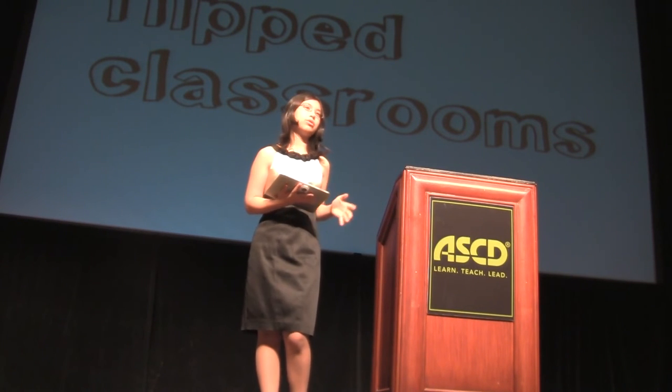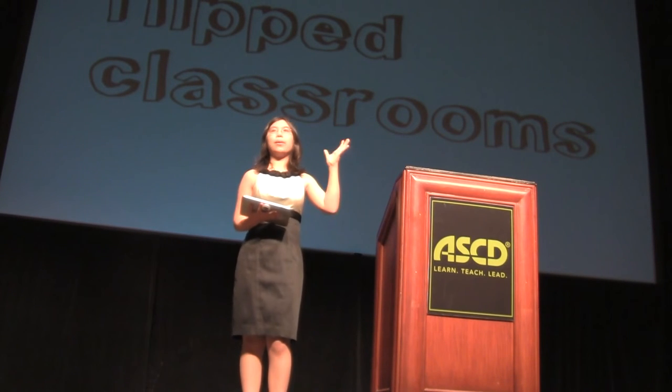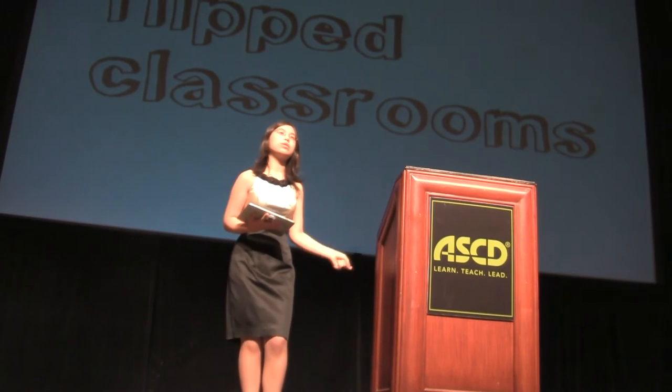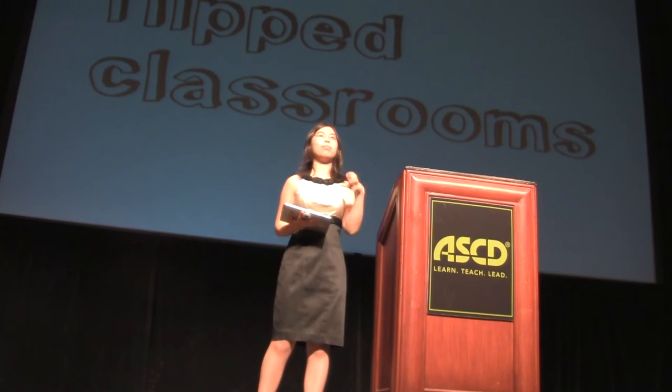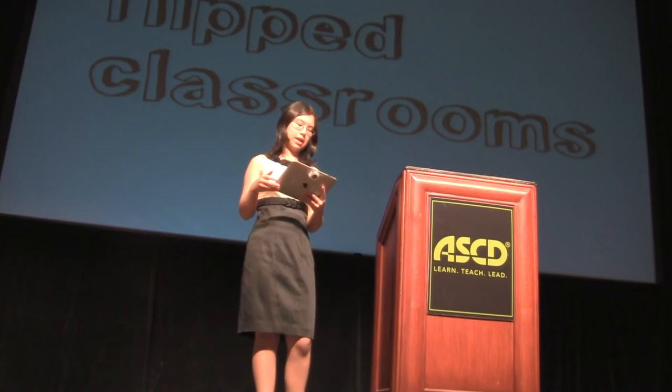Math problems, for instance, if you imagine this taking place in a math classroom, you would record your lesson about slope and intercept, and then students would come to class to work on the problems, either collaboratively or individually, and get help when they needed it. So that would be a flipped classroom.